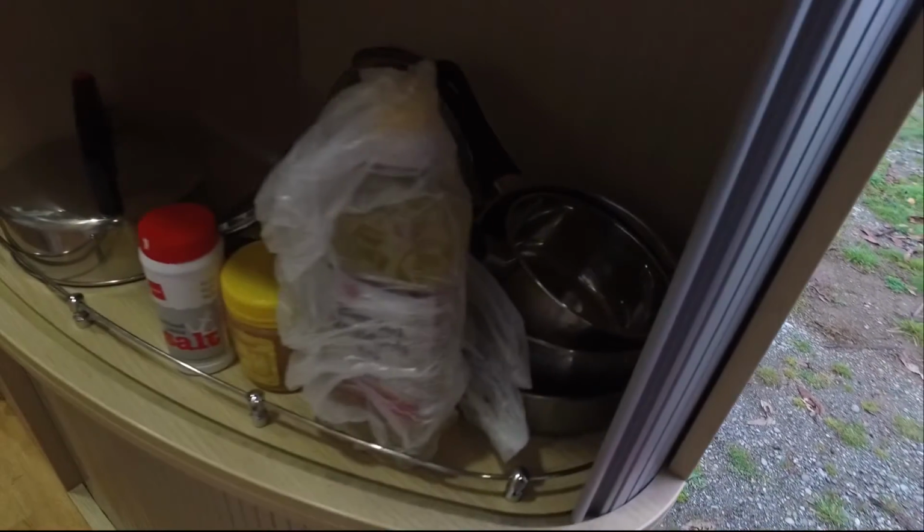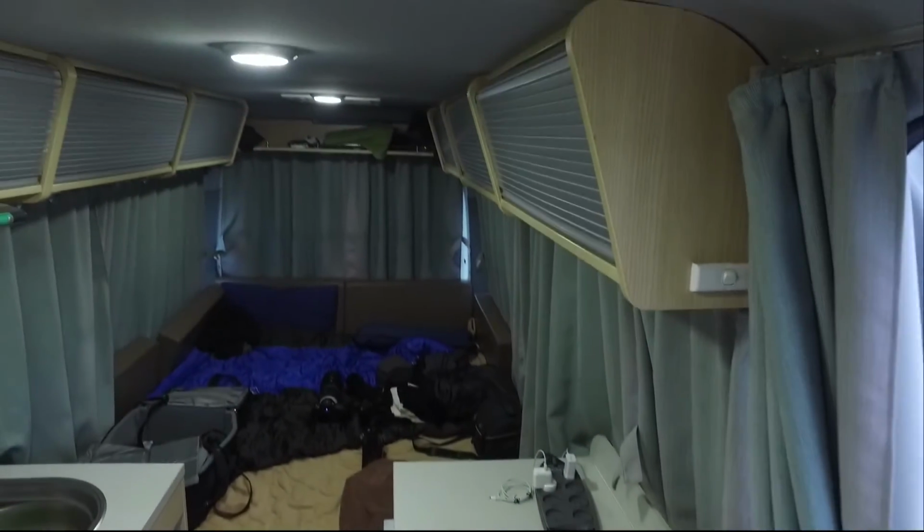And on this side, of course, you've got this other bench here. I haven't gone through here. Here's where you get your more cooking stuff, more storage area. So for 2 people, we're here for 8 nights, and it's quite comfortable, surprisingly, all inside.